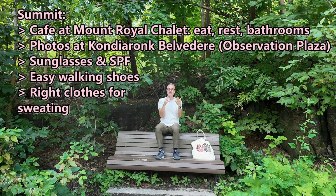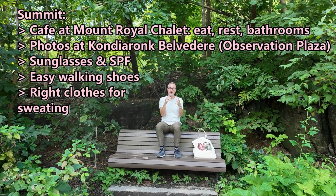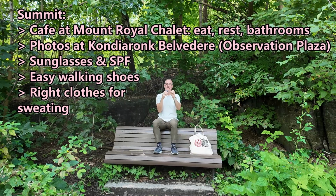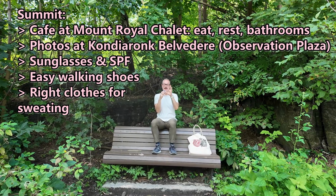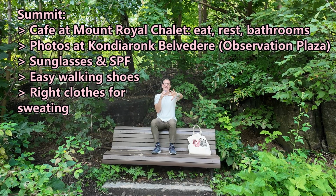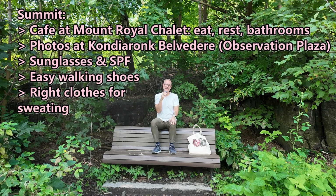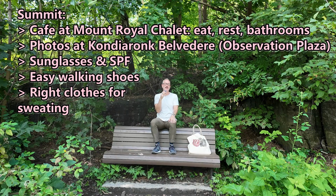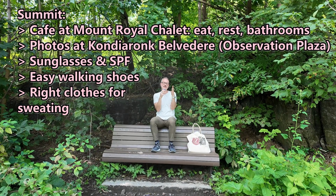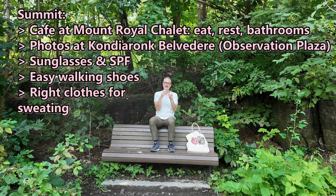And they have a cafe at the very top at the Chalet du Montreal, so you can get some drinks, water. They have bathrooms there for you to use. And when you get to the Belvedere, Kondiaronk, I can't get that name right, I'm so sorry. But when you get to the observation deck, just expect there to be a lot of people. I also recommend sunglasses because we got there and it was bright, and I wish that I had some sunglasses to protect me. That's another helpful hint.